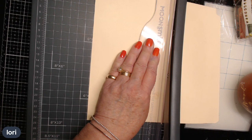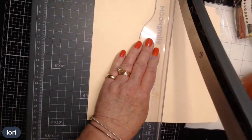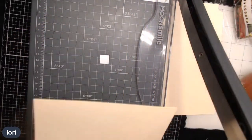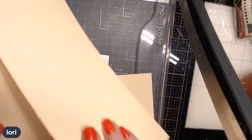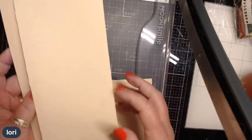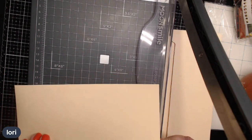I don't want to cut all the way across. Also, that would be a good tag, wouldn't it? Let's just do it. See, I stopped there for a minute. It kind of made it like a skid mark. See, this can be cut into a tag, and that piece, so that's good. And this could be a smaller tag.